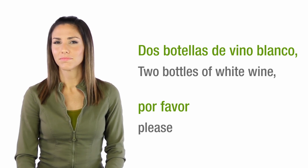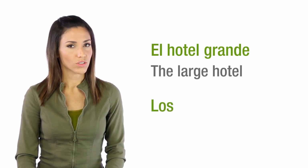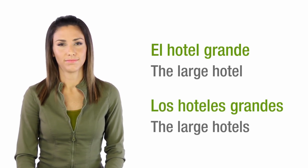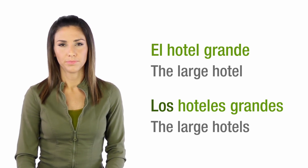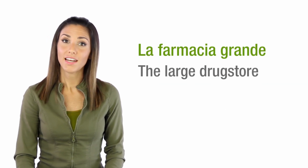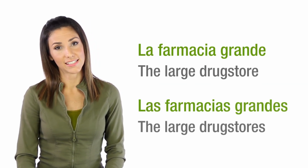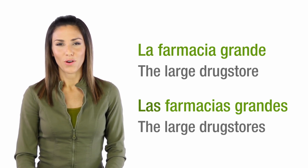Not too bad, right? Since we are now using plurals, you'll also need plural articles. It's easy. El hotel grande, los hoteles grandes. El turns into los. La farmacia grande, las farmacias grandes. La turns into las. Okay, now look at this.